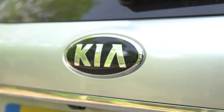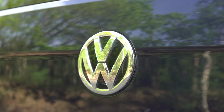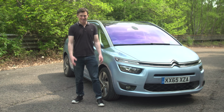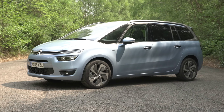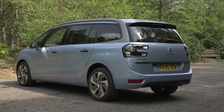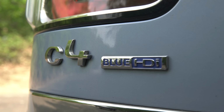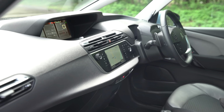Now, this may seem odd because you don't buy an MPV for its looks. Or do you? The C4 Picasso is actually a surprisingly cool looking thing. It's an MPV you actually want rather than just need. There's neat details like the upside down lights, the interesting colour palette, and the 3D effect rear lights of this high-spec car.